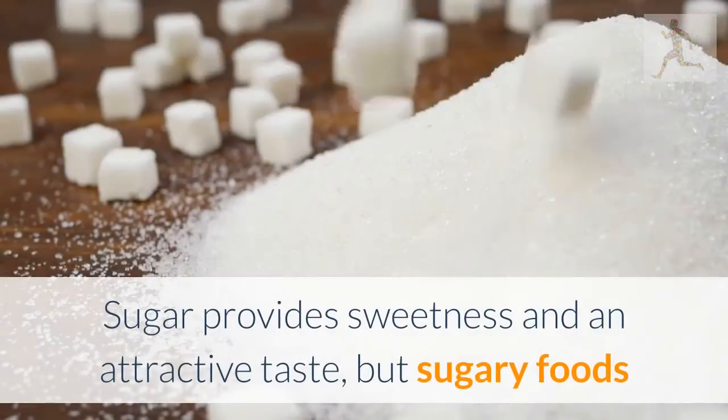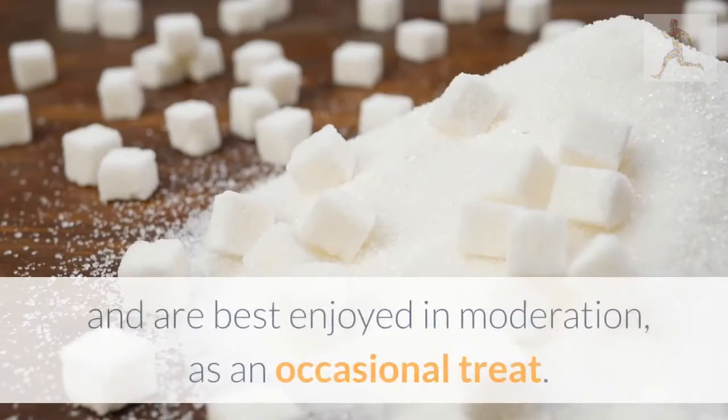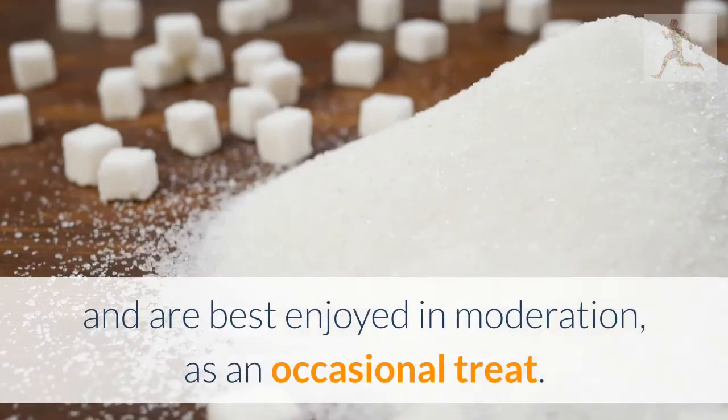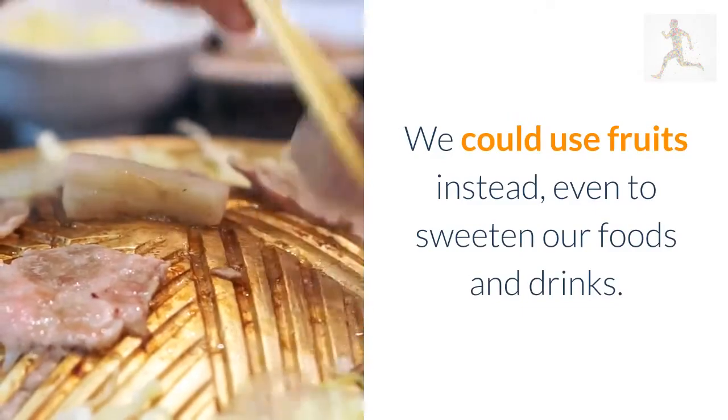Sugar provides sweetness and an attractive taste, but sugary foods and drinks are rich in energy, and are best enjoyed in moderation, as an occasional treat. We could use fruits instead, even to sweeten our foods and drinks.